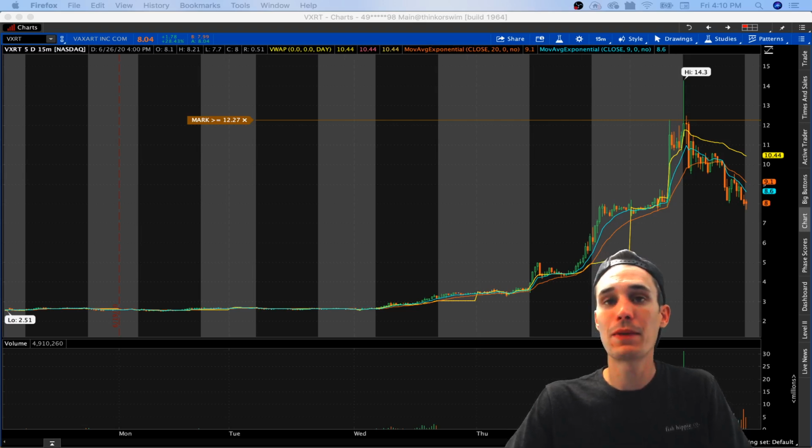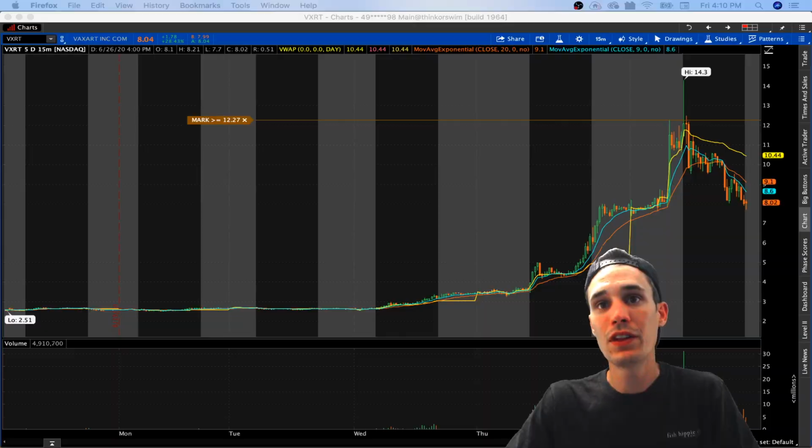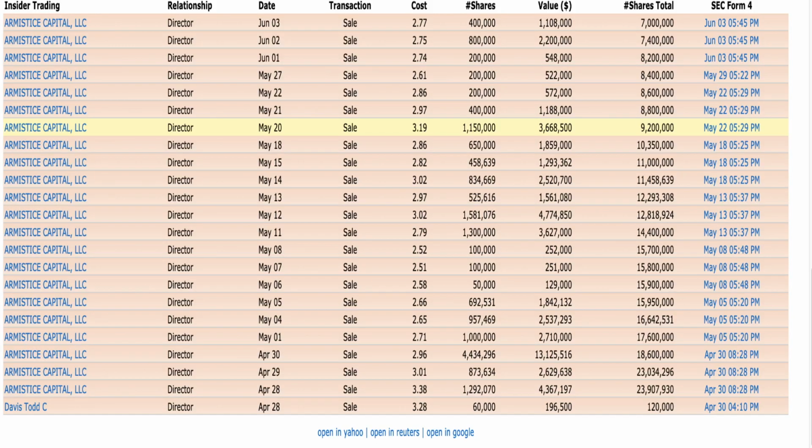Some of you who know a little bit about this VXRT are probably saying, but wait, the director has bought all these shares over the past several months. Look, he's accumulated shares. This director, whoever he is, has been buying crazy amounts of shares starting in April, May, June. Not July, we're not even in July yet, but all the way up to June 3rd, he was buying shares, 400,000, 800,000, 200,000.